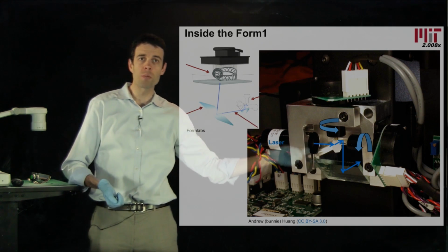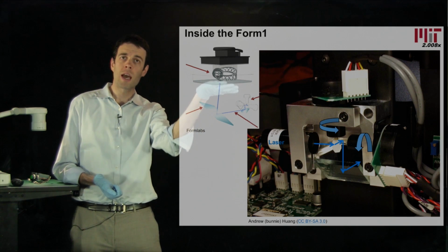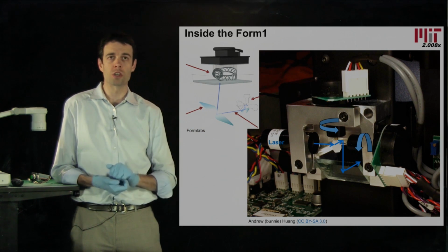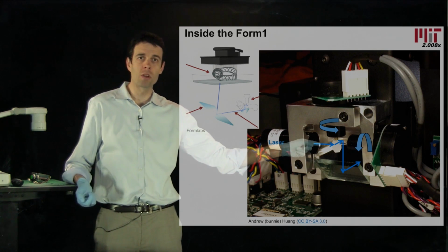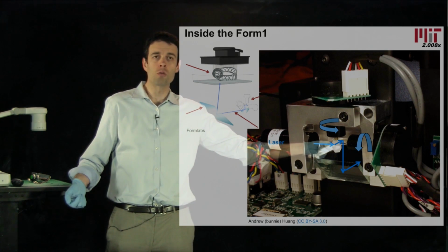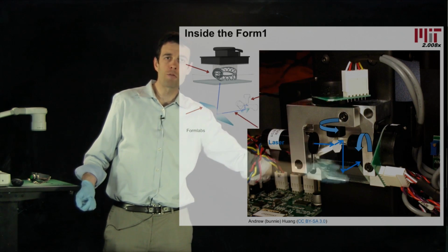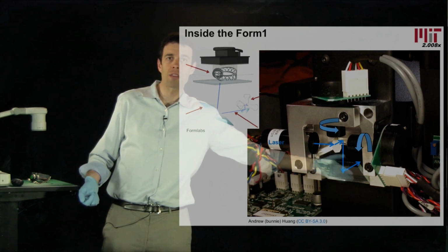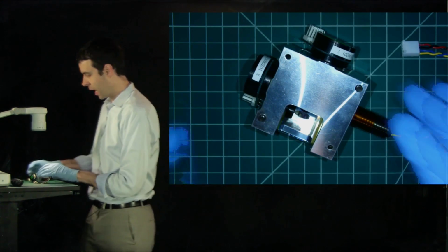And it's the scanning of those mirrors that positions the laser at any two-dimensional point at the interface where the photopolymerization occurs. And so this sequence of arrows is meant to show how the light comes out of the laser and reflects off two rotary scanning mirrors, scanned using what are called galvanometers, and then a fixed mirror that goes upward into the bath. And from the Form 1 that we disassembled, I have the scanning apparatus here.